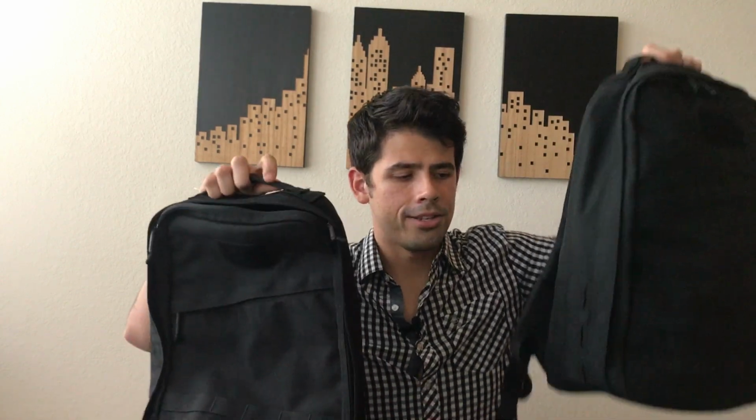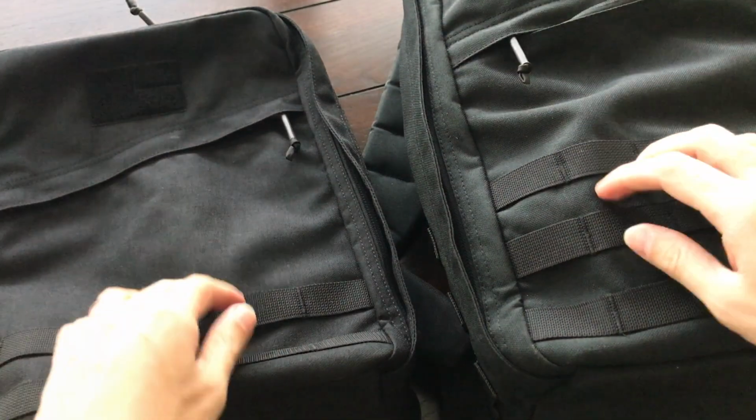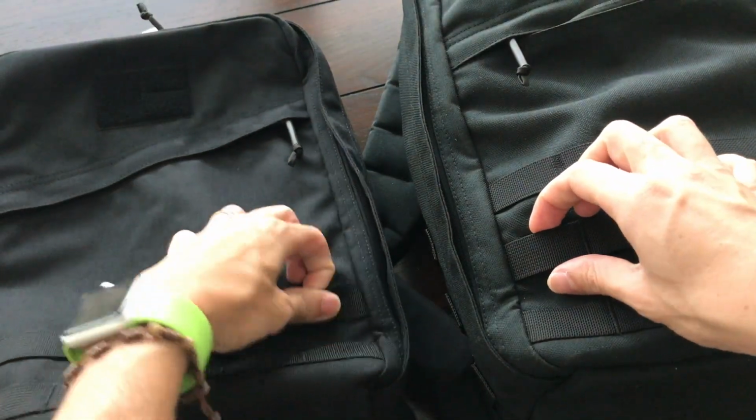As you can see, the GR1 has webbing along the side on both sides, and then it has 3 rows of webbing on the front. The Echo, on the other hand, doesn't offer any webbing on the side, and it only has 2 rows on the front, which is natural since it's a lot shorter than the GR1.